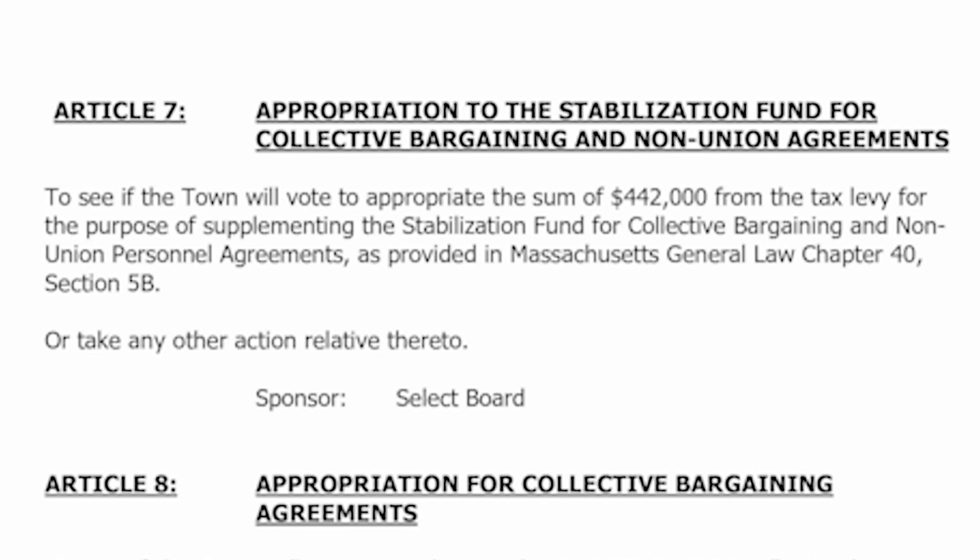Article 7, appropriation to the Stabilization Fund for collective bargaining and non-union agreements. The town currently has 3 collective bargaining agreements that are in the process of bargaining. This allocates $442,000 from the tax levy for the purpose of supplementing the stabilization fund for collective bargaining, assuming that we settle in time for a Spring town meeting, which we anticipate we will.